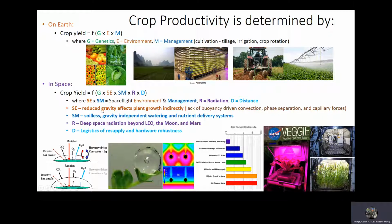In the spaceflight environment, reduced gravity affects plant growth indirectly. Lack of buoyancy-driven convection increases boundary layers around plant organs. Phase separation affects how fluids and gases behave, and capillary forces cause root zone moisture redistribution. These effects are mitigated by improved ventilation and root zone aeration. Research on Veggie and the Advanced Plant Habitat suggests that soilless, gravity-independent watering and nutrient delivery systems are more sustainable.